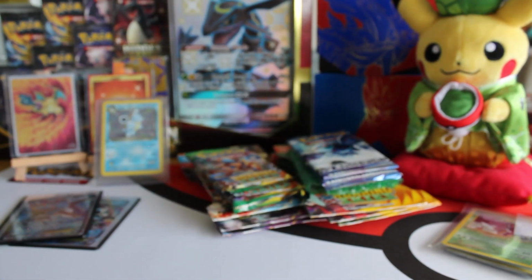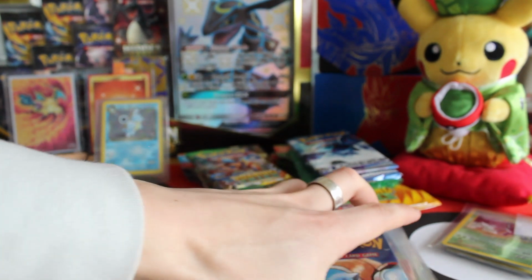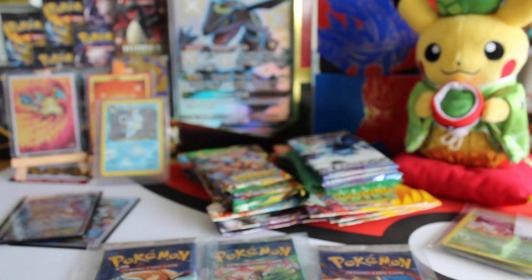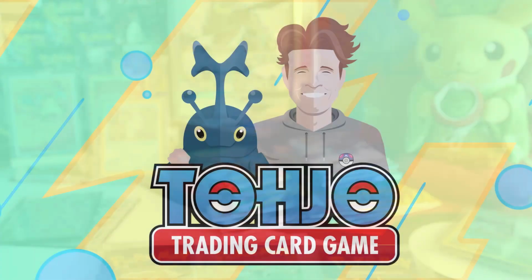A lot of this stuff will be going into my seal collection. Some of it might be opened. Some of it you got to convince me to open, maybe. But yeah, more of this stuff will be coming, and there will be more pack openings on the way soon.